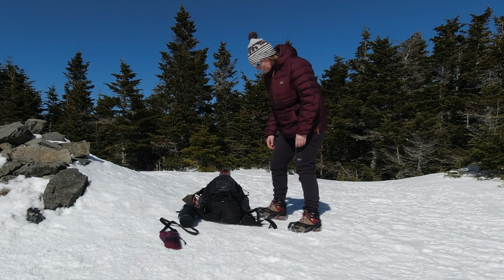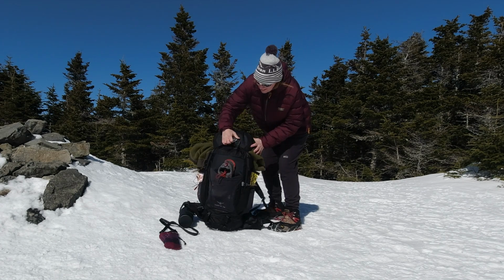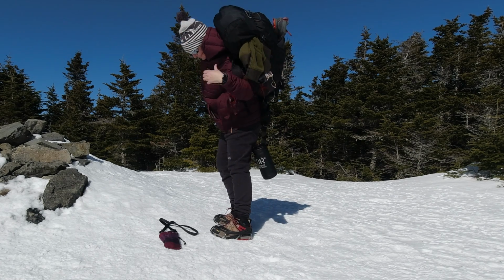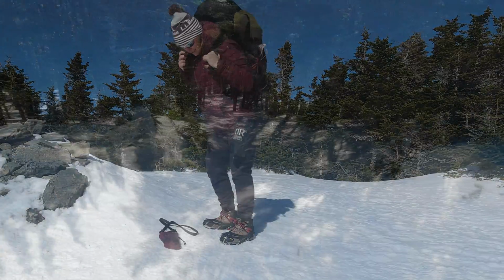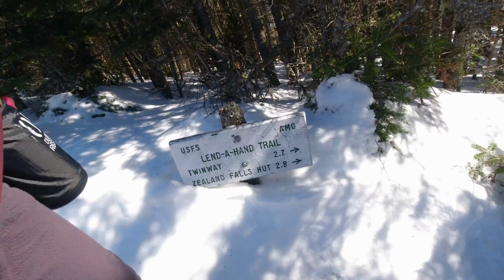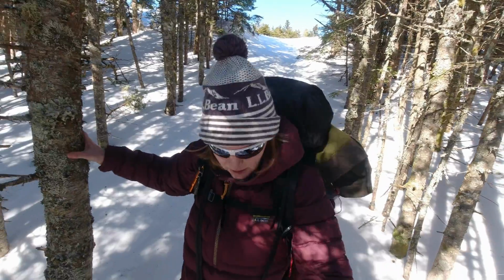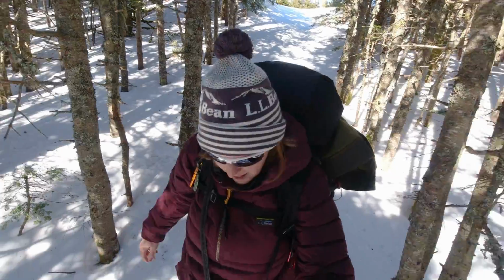Okay, I'm ready to go, and this is the hard part, to put the pack back on. It's too big and heavy. This is like an elephant. To tell myself it's not so bad. Look how short the sign looks. This trail has blue blazes coming down from the summit just now.